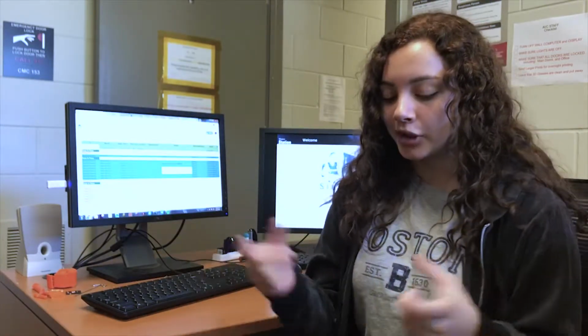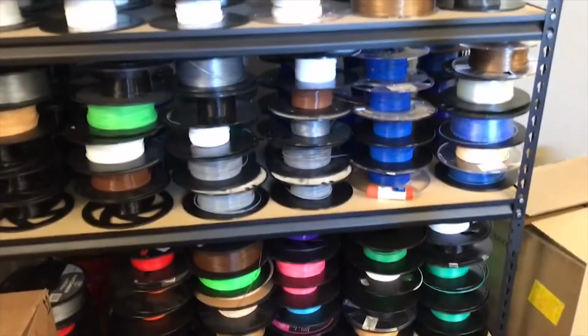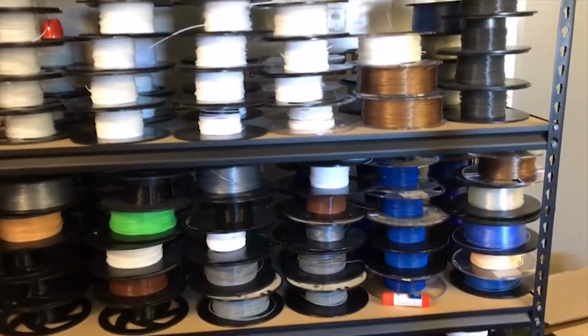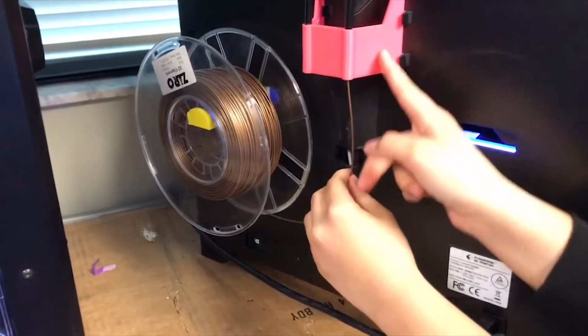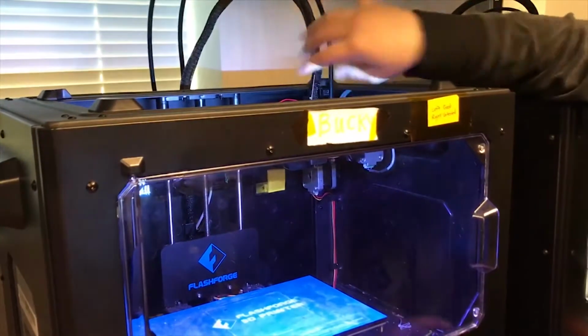The bigger it is, the more material we have to use, so the more expensive it'll be. If it's a small object, it can be like $1 or $3. The objects are printed using a plastic material. You can choose from various kinds of plastic and colors. The spools of plastic are fed into the printer. It then melts it down and prints the object.